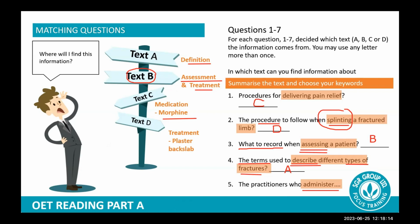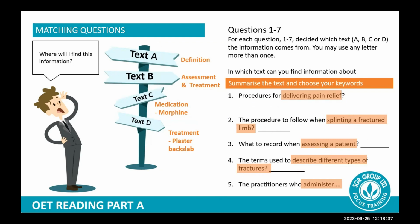So typically, the key in here is to make sure that your summaries, your text area, you've read them very well. You've understood what they are all about. You've summarized them well. When you do that, you will be able to answer your matching questions very, very quickly. And when you answer them as quickly as you can, then it means your timing is also improving.